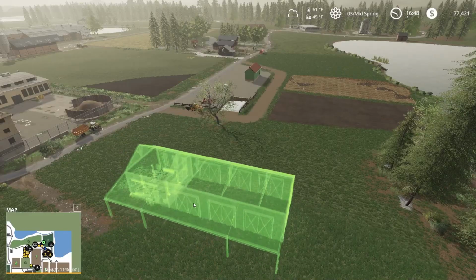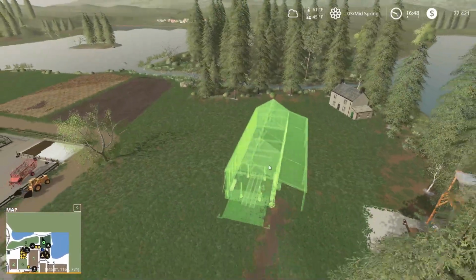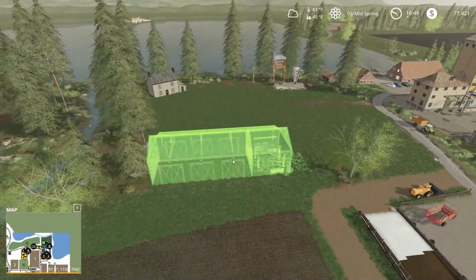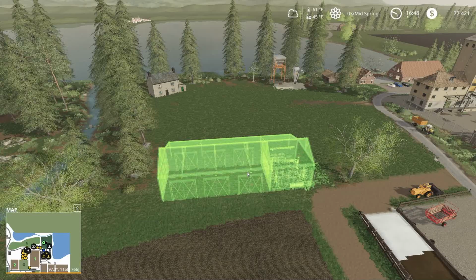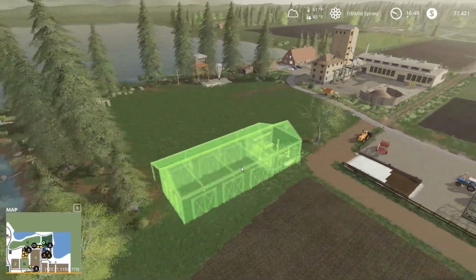Ooh, this right here. I really like this one. That's a drive-through as well. Now, where would I put that? It's a drive-through shed. It's got that workshop trigger on it. We could go something like right there. And then you could drive around that edge on the outside there.